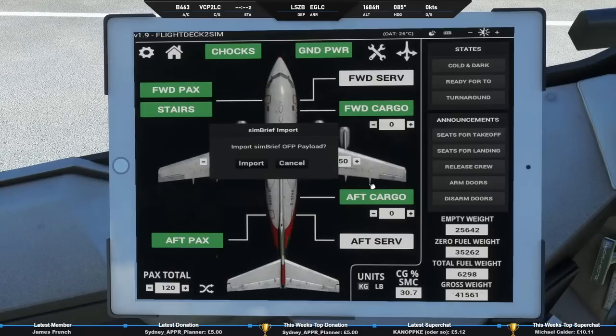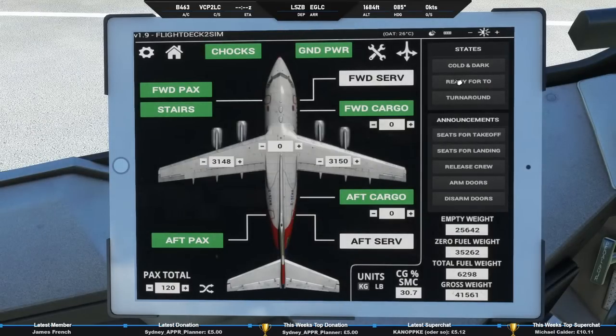It's really nice. So you've got the aircraft here. I've already done that. You've got panel states. This is what you're used to. I've obviously pre-fueled the aircraft prior to the stream.